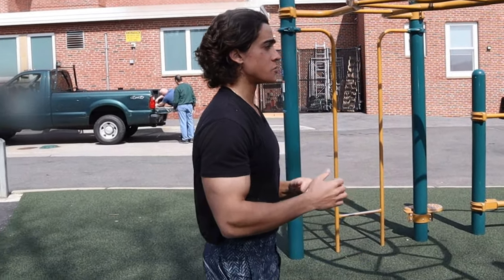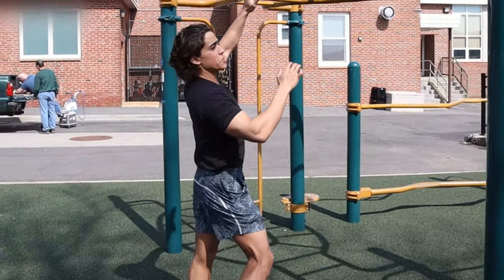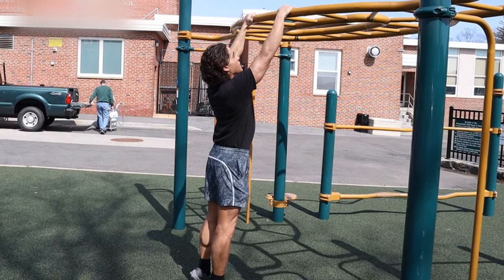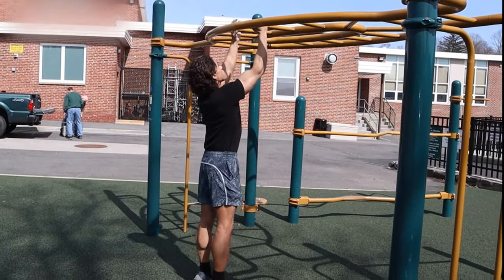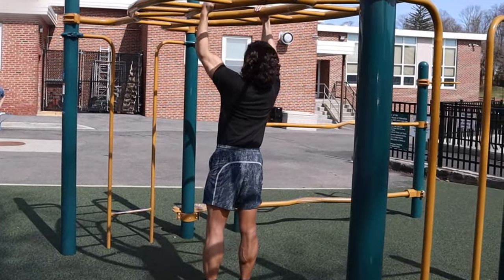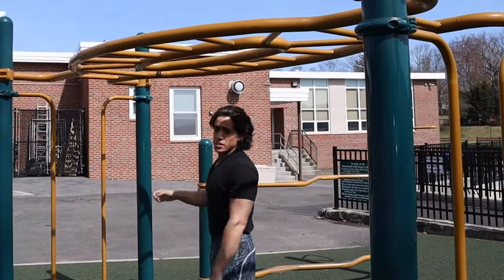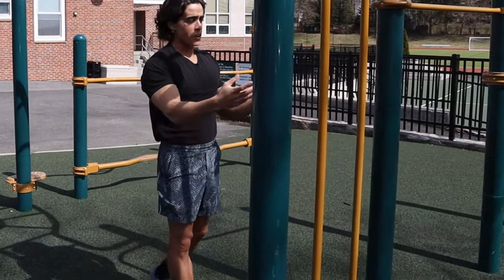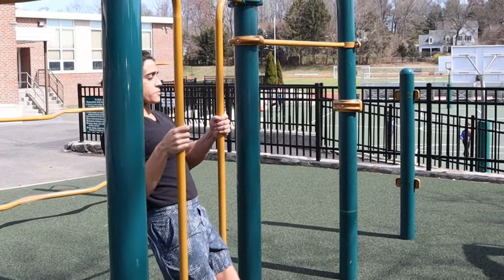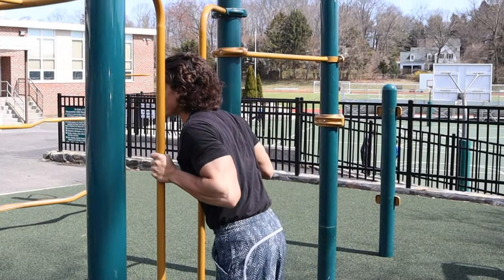Before we jump into this, let me just show you guys what bars we have access to today. So I can do pull-ups here on a thick grip with my thumbs up. I can do vertical pull-ups as well. I could even do pull-ups here, wider grip. We're gonna be doing some various rowing and pushing exercises with these parallel bars. We'll do some stuff like this. We'll do some stuff like this.